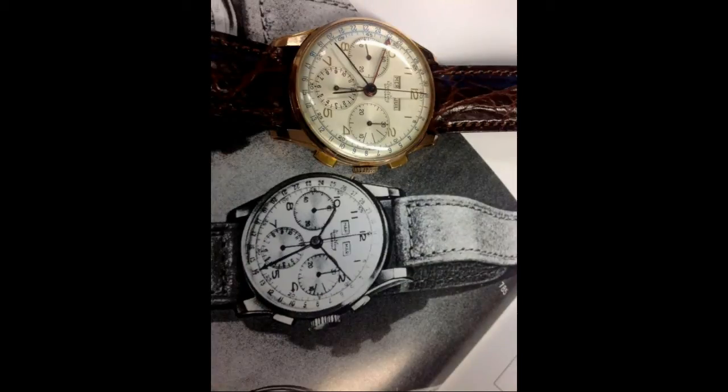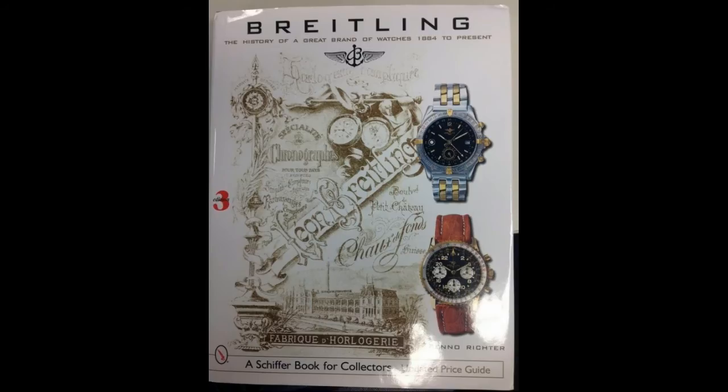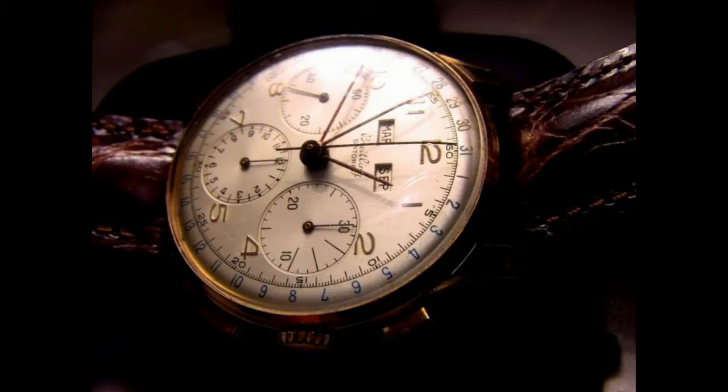I mean, you look at vintage pieces, and this is where the love for fine vintage watches comes from. This is like finding a Bugatti. It's just beautiful.